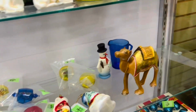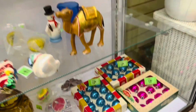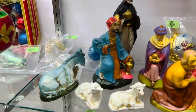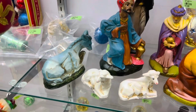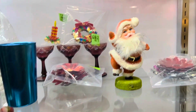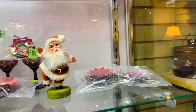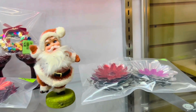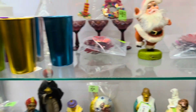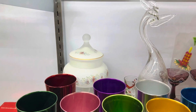There are some good things. Bunch of ornaments. Oh, there's a blue donkey, Frank. Have you ever seen a blue donkey? I have not. Oh, he's cute. Little guy. Oh, look at all those reflectors for $8.50. That is a lot. And then $5 for the other one. But oh, I like that back there. That glass, that is pretty.